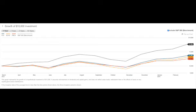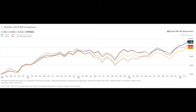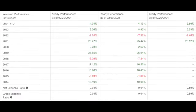As we shoot over to the 10-year chart, this is when it really matters, guys, 10 years. It looks like VTV came in a little less than the S&P 500. The Schwab Fund was at the bottom there, and Fidelity was a little bit higher. But remember, guys, it's only been around for 4 years. As we look at the year-end performance for the last 10 years, it looks like VTV has outperformed the other two funds. You guys take a quick look at this.